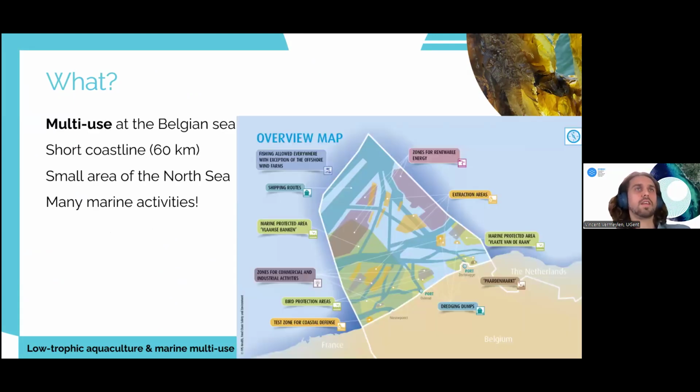Multi-use, what is that exactly? Well, it's basically using the same area for multiple functions or functionalities. And specifically at the Belgian area, we have become very good at this. You can see here, there's a map of the Belgian part of the North Sea, and there's a lot of colors in there, and each color represents a different kind of activity. A lot of activities that need to be fit in this small area, so that requires a lot of planning, a lot of puzzling, a lot of lobbying, and of course, a lot of research.